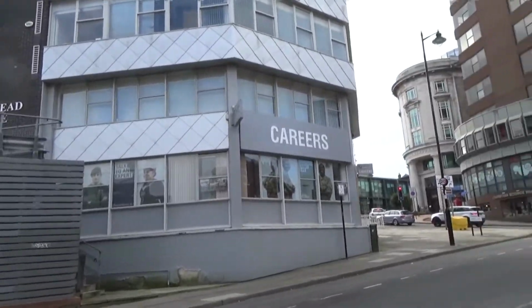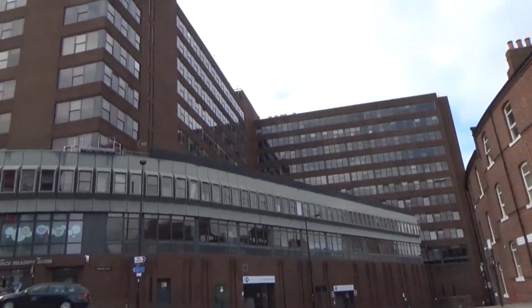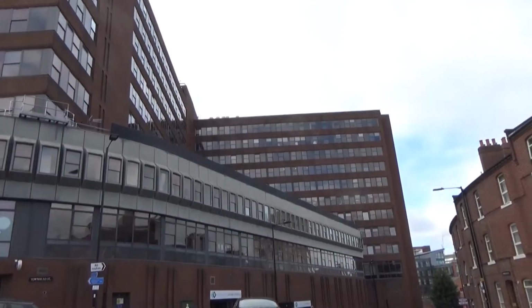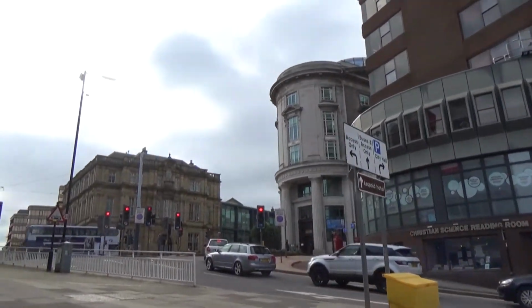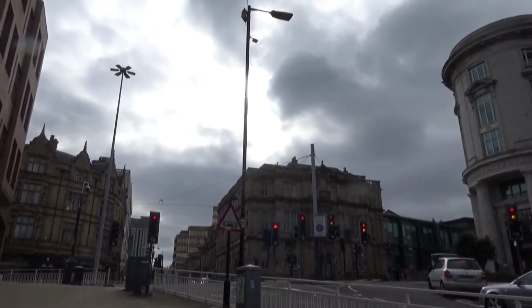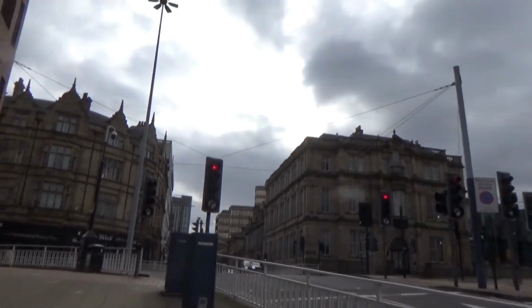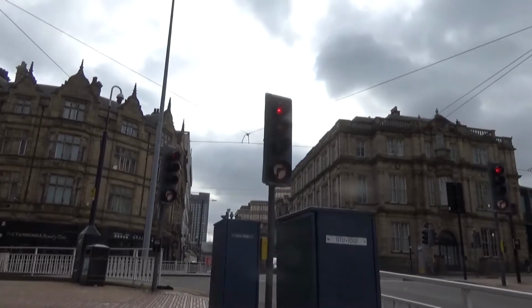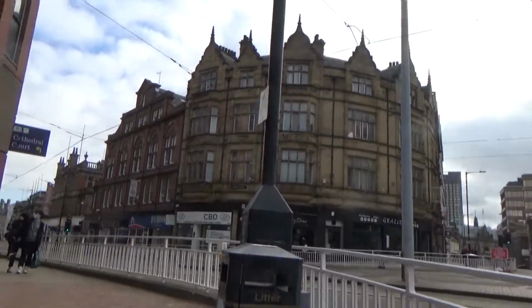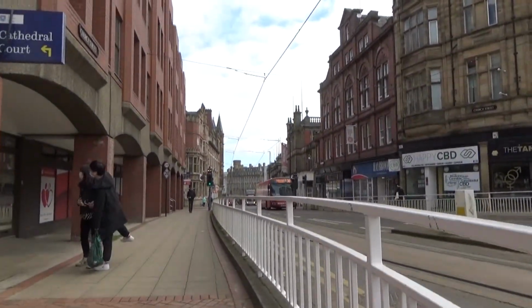So I'm still on Campo Lane. These are buildings that were around when I was around. But I want to show you one particular building that I love. So this is Church Street, takes you down to the cathedral.